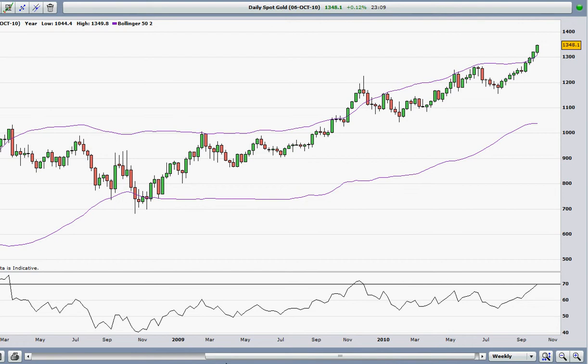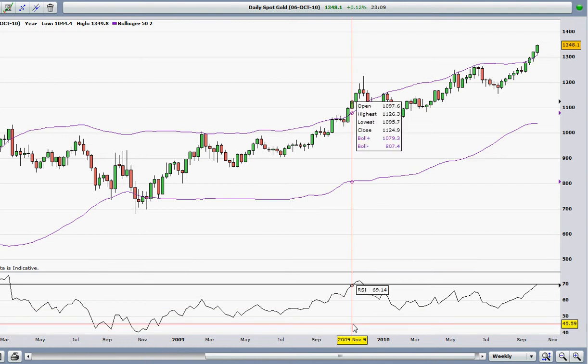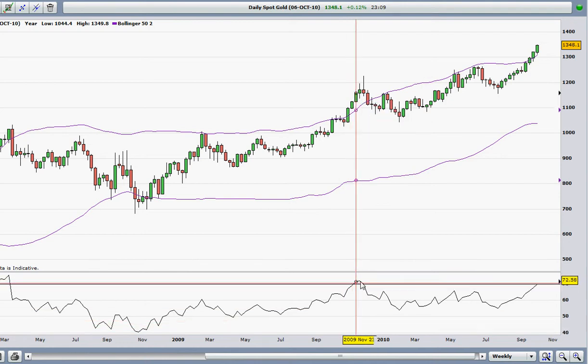And this video is about gold, the gold metal. And I have here the weekly chart of gold. And also I have my favorite indicator, my special RSI indicator. This is my special RSI indicator that I created myself.